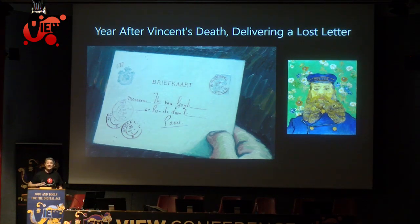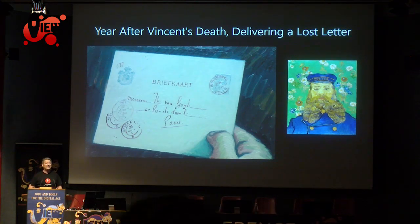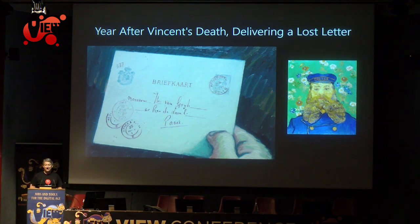And appropriately, the story they came up with involves a letter. One of these 820 letters. It didn't happen this way in reality, but they imagined what would happen if one of the letters fell behind a couch or something and was found after he was dead.